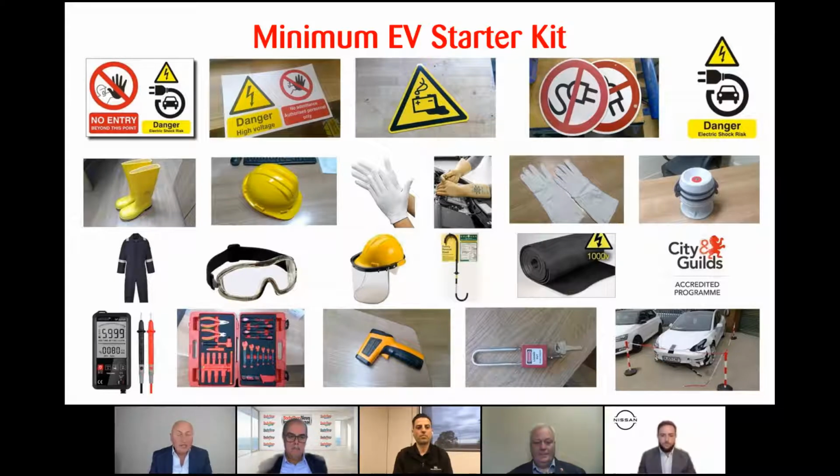Coming down to row 3, some flash-resistant, arc-resistant overalls, goggles and a face visor are self-explanatory, I guess, but it'd be worth having some specific EV ones always available publicly for everyone in the business. It's no good having those locked away in a toolbox while a technician goes away on holiday. So think about some EV-specific ones available immediately to all.